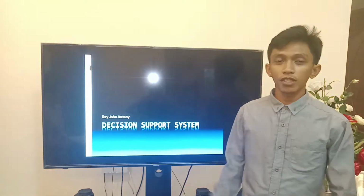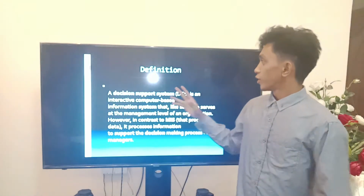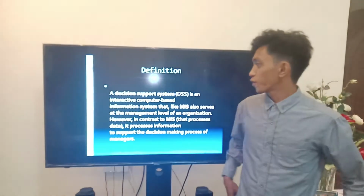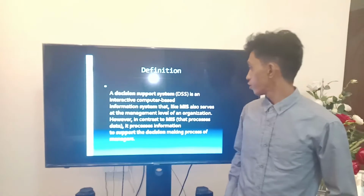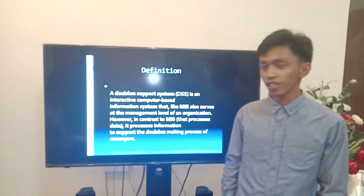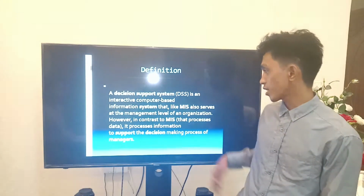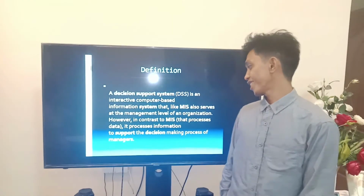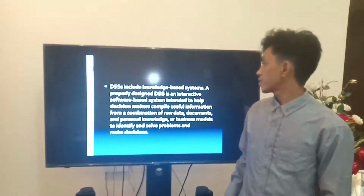So the first is the decision support system. A decision support system is an interactive computer-based information system that, like MIS, also serves at the management level of an organization. However, in contrast to MIS that processes data, it processes information to support the decision-making process of managers. DSS include knowledge-based systems.